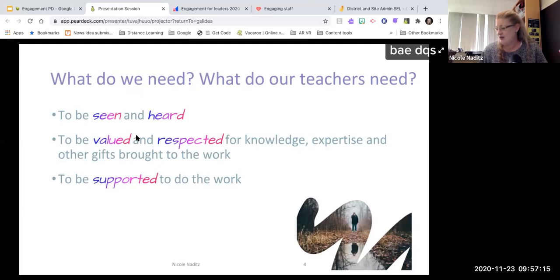Okay. So what we need right now and what our teachers need are actually kind of the same thing, right? We as coordinators, TOSAs, and administrators need to be seen and heard. We all need to be valued and respected for the knowledge, expertise, and other gifts that are brought into this work. And we need to be supported to do the work. And there's a parallel there between what we need in the work that we do, which I think is very difficult work. It's very important work, but it's also very unseen work.